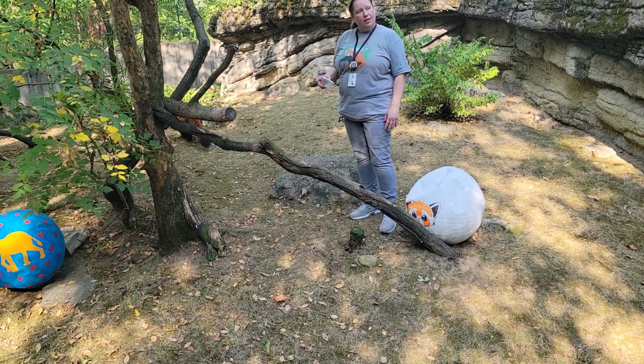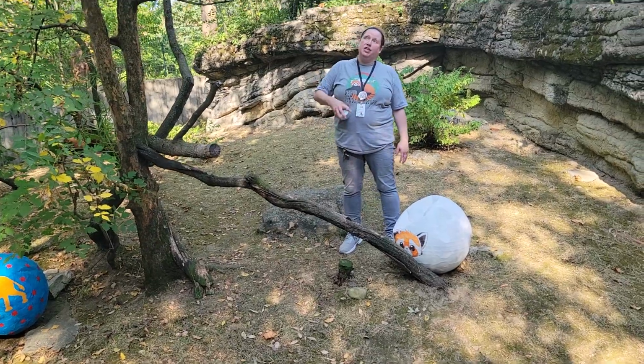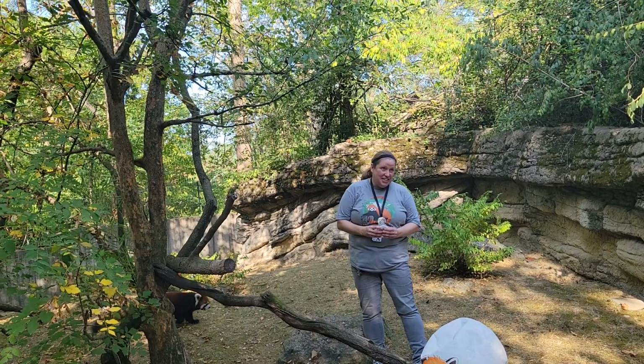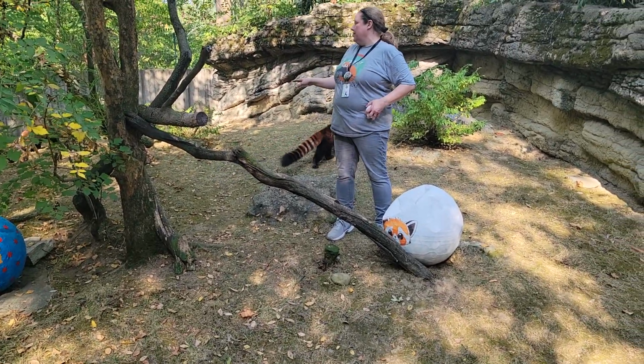So in the wild, are they pretty gentle? They'll just stay away from you. They just sit up in the trees and don't want to be bothered. You know, the big giant pandas stay away. I didn't know if they were like that. Yeah, these guys are pretty elusive.